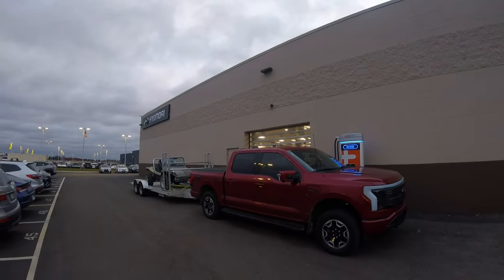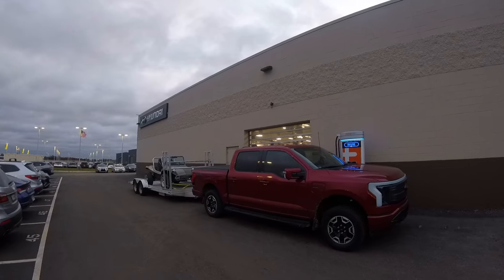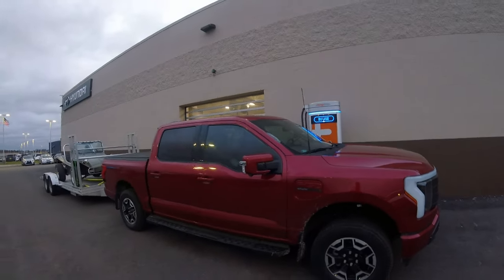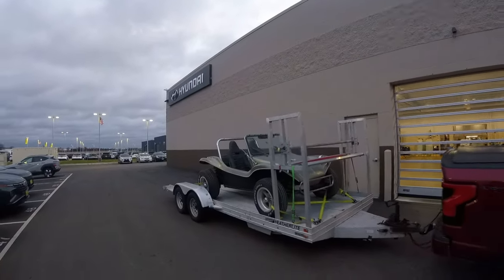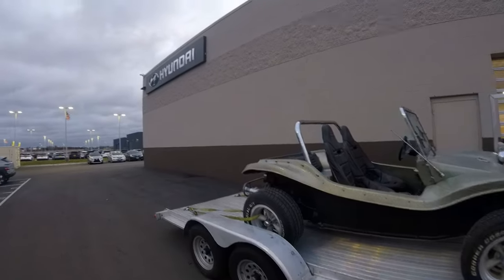But check this out. It's looking righteous. I wish it got dirtier. I drove through a little bit of dirt and mud today. Nothing too bad, of course, but it looks like it's been put to a little work today. The truck tows great, like everyone has said who tows with the Lightning. The truck tows awesome.